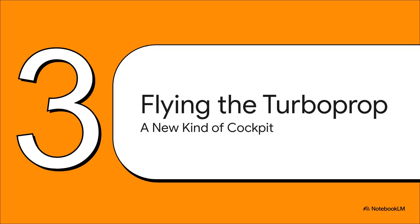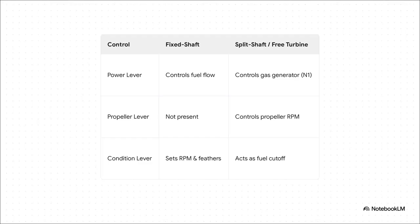Okay, so all this engineering theory is cool, but what does it actually mean for the pilot sitting up front? The answer is pretty much everything. These two designs create two completely different experiences in the cockpit. And you can really see the difference right here with the cockpit controls.